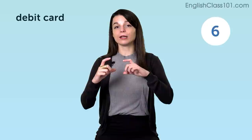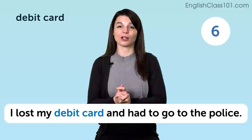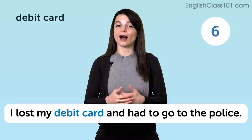Debit card. A debit card is similar to a credit card, but a debit card is connected directly to your bank account. So when you use a debit card, money comes directly from your bank account to pay for something. I lost my debit card and had to go to the police.